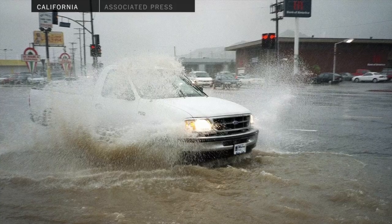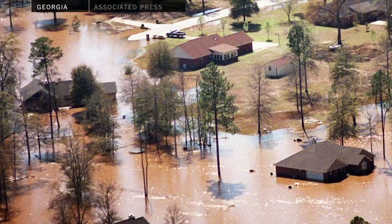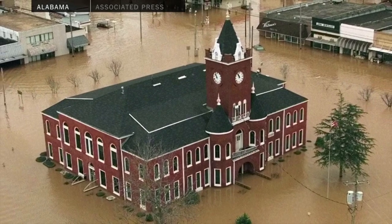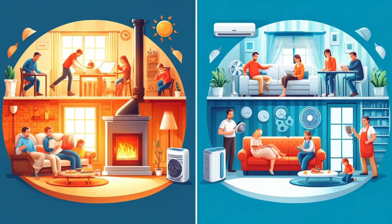This means that the disruptions caused by these events, such as floods, droughts, heat waves, and even storms, could become more frequent and severe, posing greater risks to communities, economies, and ecosystems worldwide. Why is it important for everyone, not just scientists and experts, to be familiar with the phenomena of El Nino and La Nina? The answer is simple. These events impact our daily lives in significant ways.